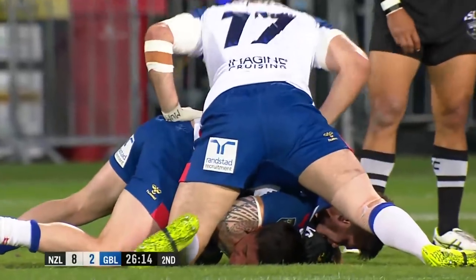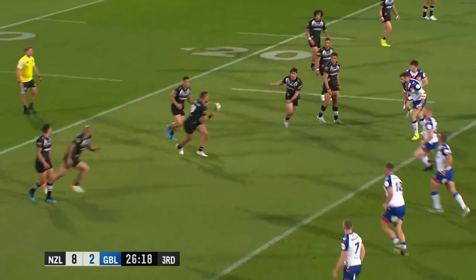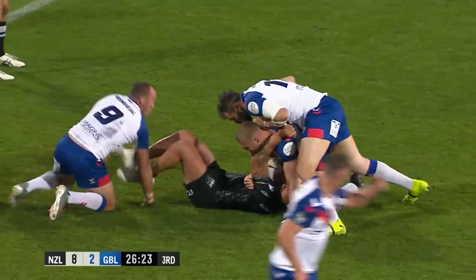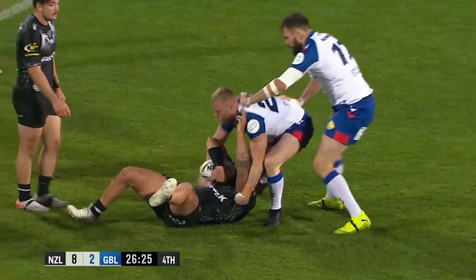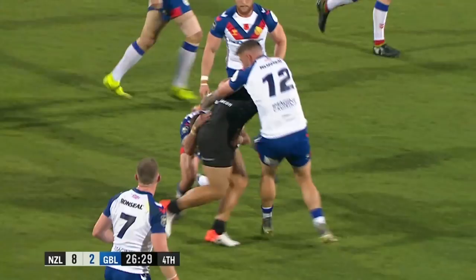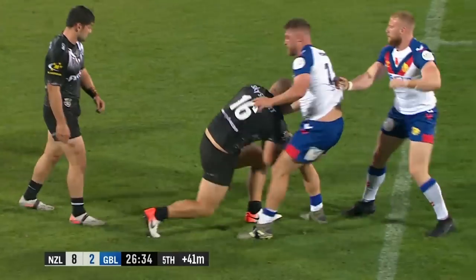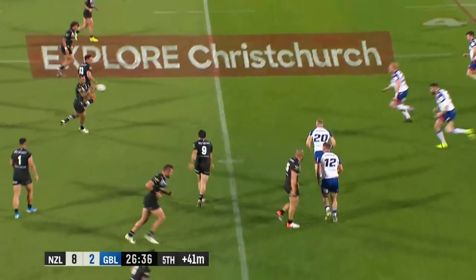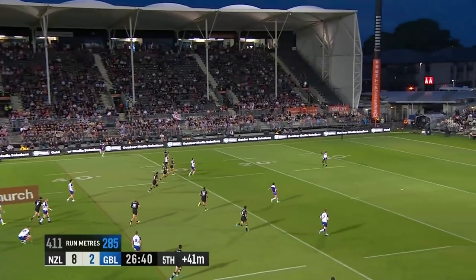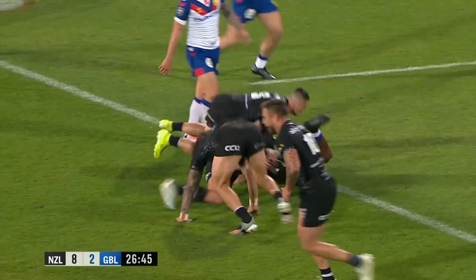Tapine. The width of that pass straight across the face of Hargreaves to Tapine. It's hitting the players right in the chest, isn't it? Perfect from Smith. Smith again. Here's Ah Mau handling for the second time in the set. Test number 9 for him in his career. Marshall on the last. And Jermaine McGillvary, he looks like he loses it in the lights every time, doesn't he?